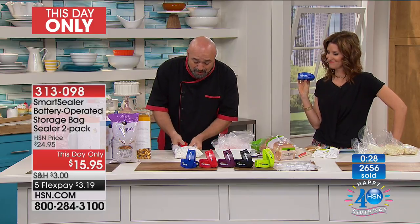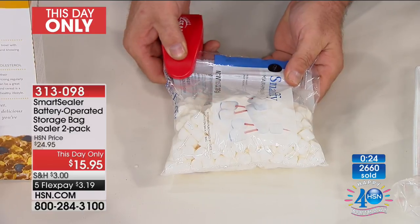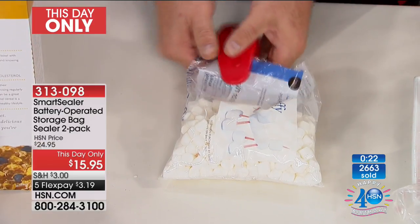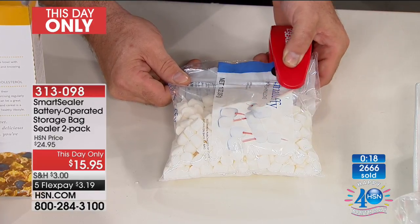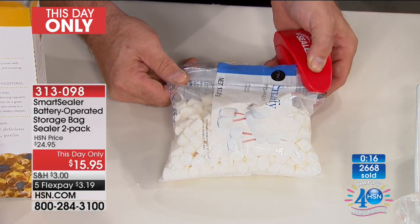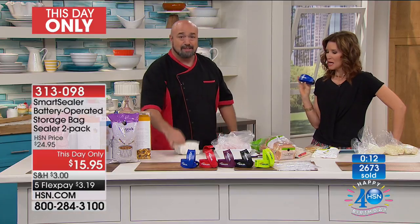And things like marshmallows, things that get stale really quickly, you want to make sure that you have your smart sealer handy. And I'll tell people all the time, listen, bring it to work. We all snack during the day. We go to the vending machine. We get that bag of chips, and it's 1, 2, 3 servings, something like that. But we finish it all because it's going to go to waste. Now you can seal it up, put it back away. You're all good to go.